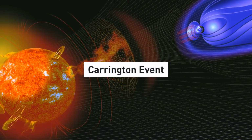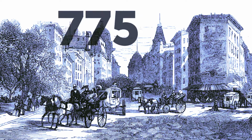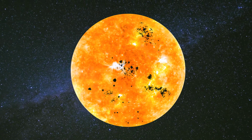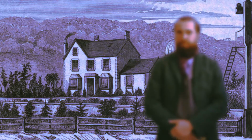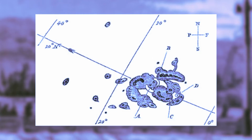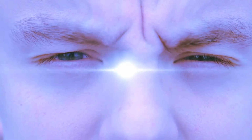Hopefully, we'll avoid a massive solar storm like the Carrington event. The story was similar. In August 1859, astronomers across the globe watched how the number of sunspots was getting bigger and bigger. A man named Richard Carrington was among them. At the beginning of September, he was sketching the sunspots when, all of a sudden, he was blinded by a flash of light. It lasted around 5 minutes, but it was spectacular. He later described it as a white light flare.